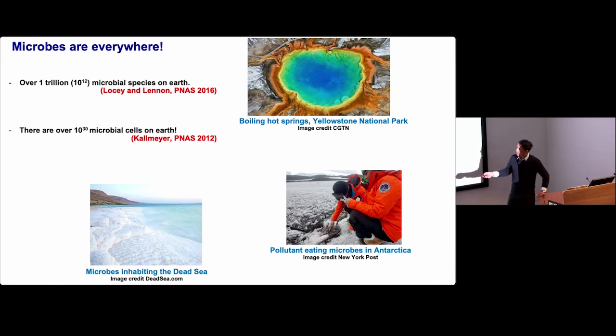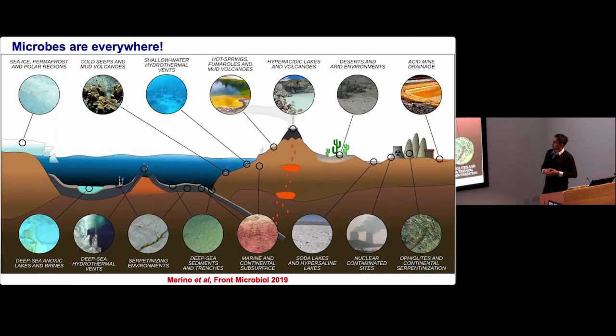Here, this is the Dead Sea. It is a sea found in the Middle East, where the salt content is 6 times that of normal oceans. In these hypersaline environments, we can also find microbes. So the sea is not actually dead, it's nearly dead. The take-home message is that these microbes can be found in many different parts of the earth.